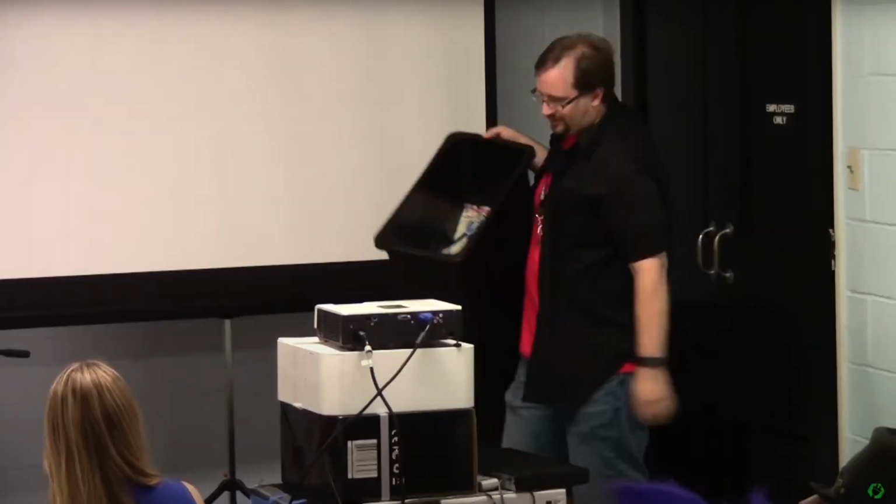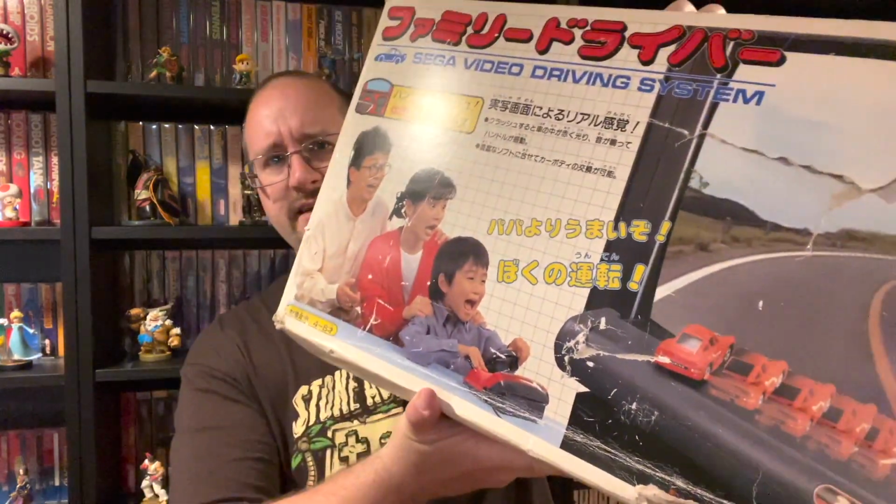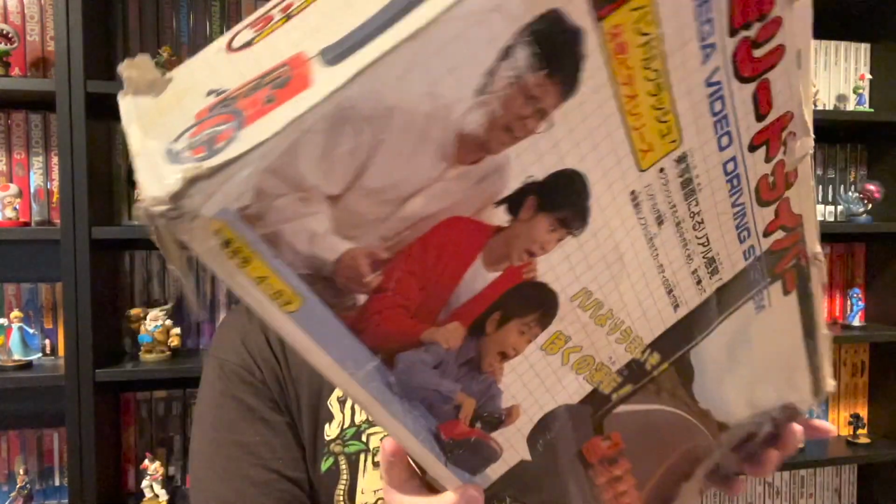This resulted in stuff like Sonic the Hedgehog shampoo, or that one time I bought a literal garbage can full of Game Boy Advance e-readers. One of the things that I wound up buying for this competition was, well, this. This is the Sega Video Driving System. It involves VHS tapes, and, well, I've never used it before.